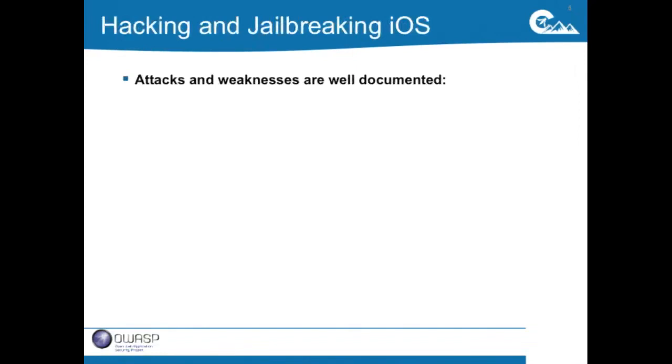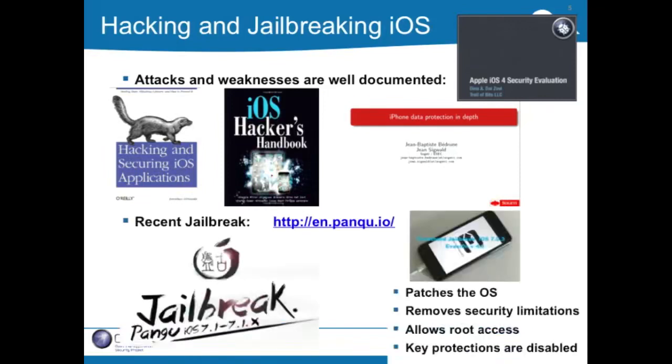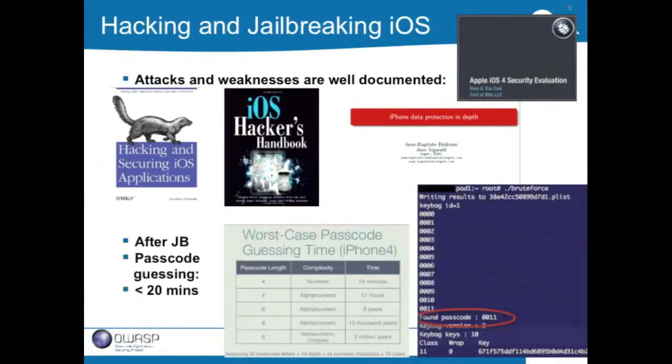Just a quick background on hacking and jailbreaking iOS. Attacks and weaknesses are well documented. If you go up on Amazon, there are several books available. You Google around, you'll find free PDFs to download. There's the latest jailbreak by Pangu. If you had iOS 7.1 to 7.1.x, one can easily jailbreak these devices. And that's the whole notion of patching it, getting root access, and disabling key security.